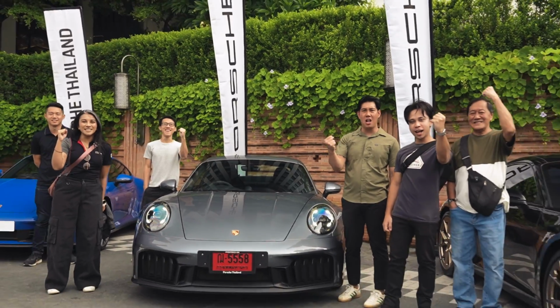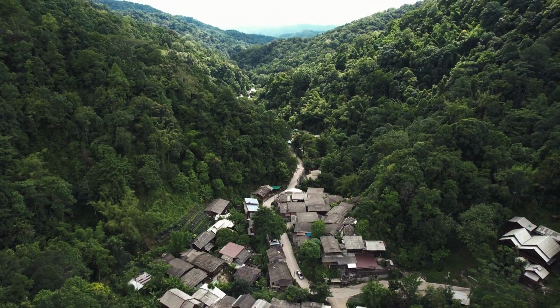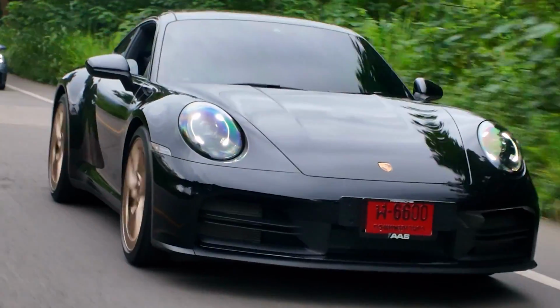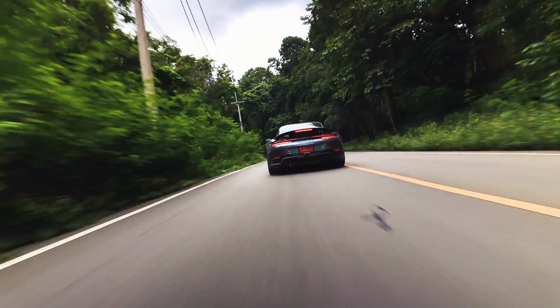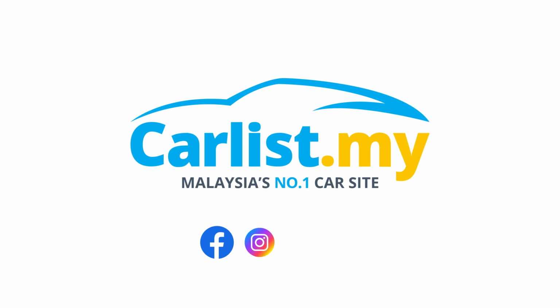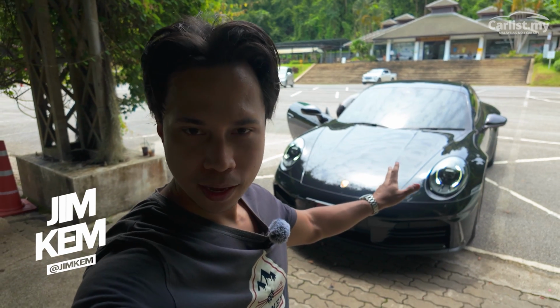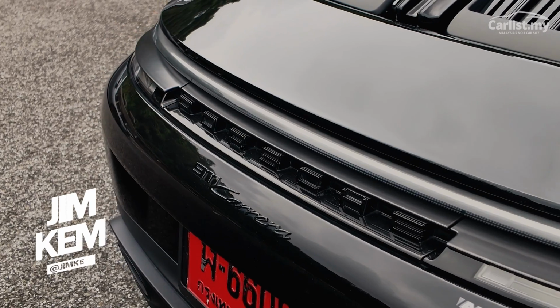We are here in Chiang Mai, surrounded by some of the most epic roads in Southeast Asia to soak up this thing, the new Porsche 911, specifically the 992.2. The .2 means facelift, by the way. Legit question, guys. Can you tell the difference, visually, between the 992.2 here and the 992.1?